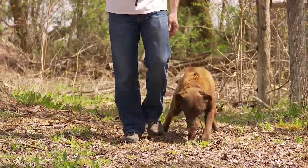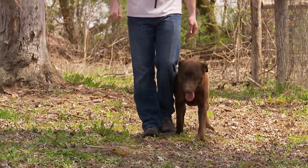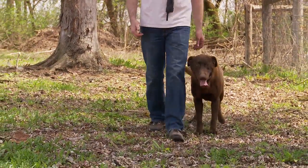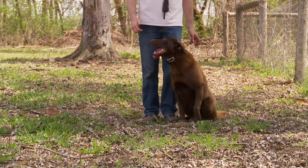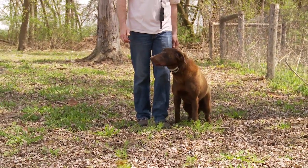So what we're going to do is teach the sit command using our voice, using the command sit, but then bring in a whistle so that he understands that a whistle command will mean sit as well. For sit, we're going to use one loud blast. Sit. Good. We'll do that three or four times, and then we will substitute just the one whistle blast to mean sit all by itself.